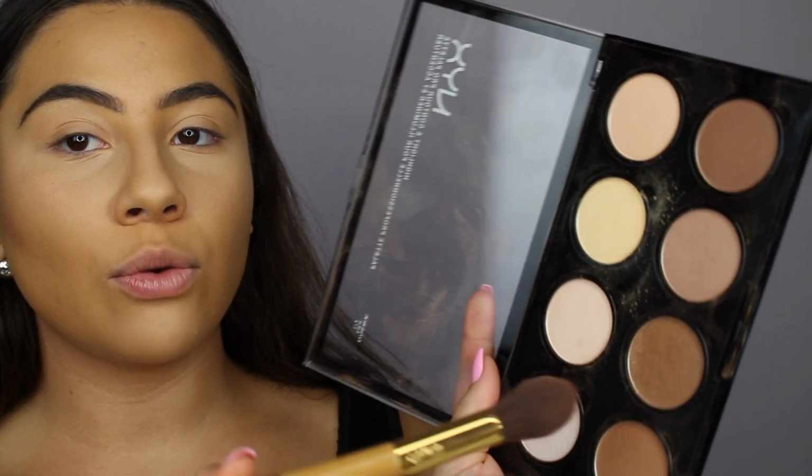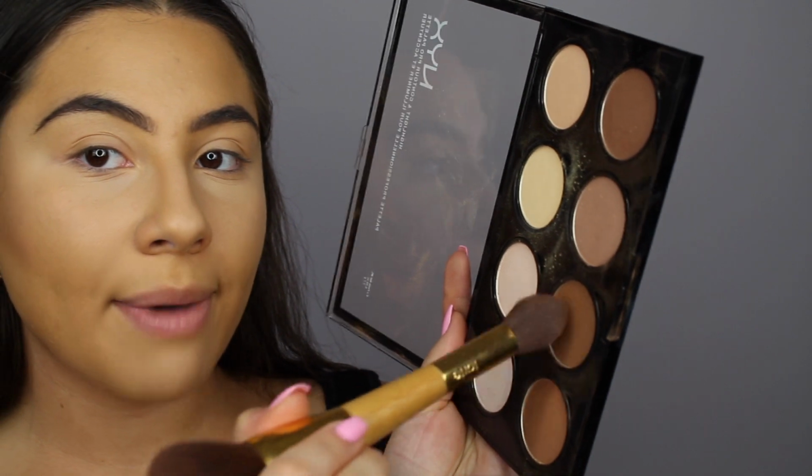And brows are on, and I look like a completely different person now. So now I'm gonna go back in with the NYX contour kit and warm up my face, sculpt it out a little bit. I'm using a Tarte dual-ended brush. First, I'm gonna use the thinner side or the smaller side. I'm gonna go in with a more cool shade in the palette, dip it in, and then just kind of lay down exactly where I want my contour to be.